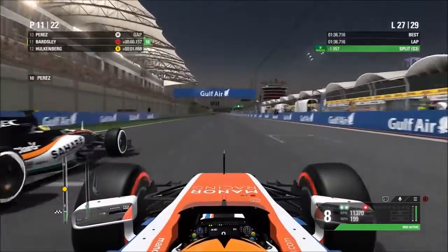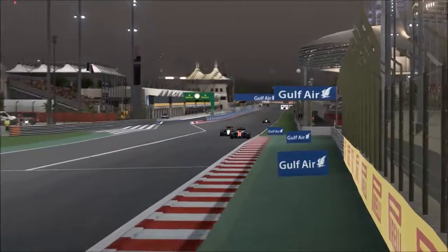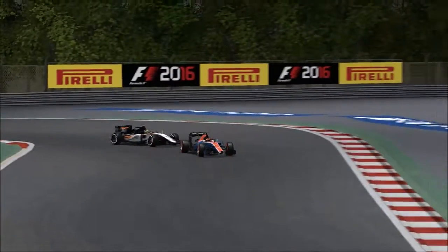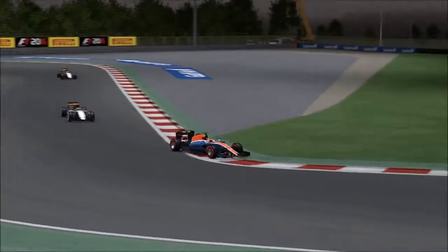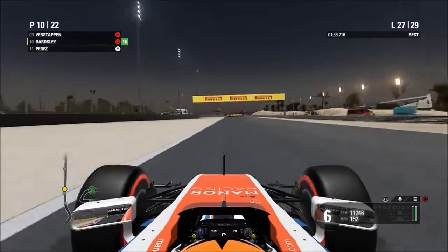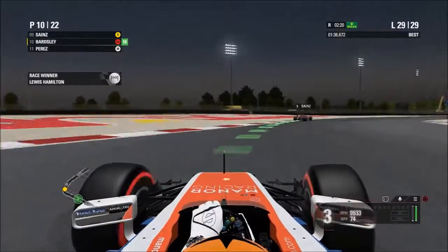As we set our fastest lap of the race, we go straight past the Force India Perez, and we are back into the points positions in 10th place. That's absolutely fantastic for us. Yeah, we could have had more points on the day if we pitted a little bit earlier, but I wouldn't have been able to manage the tyres as much as I could have. So in the end, I'm really happy with the result.